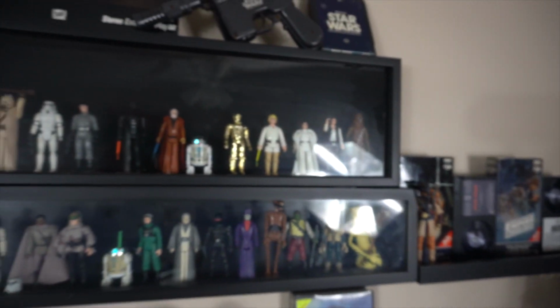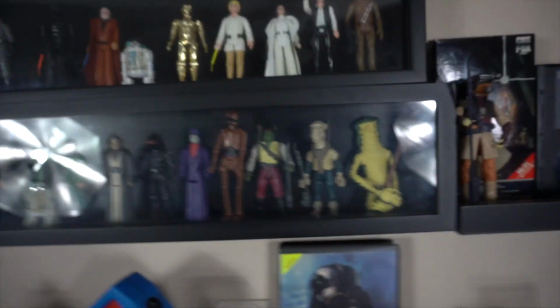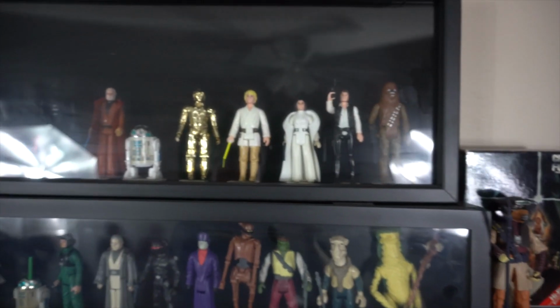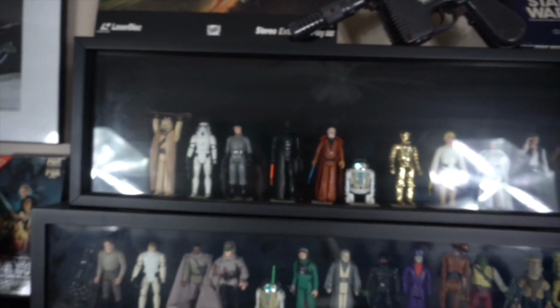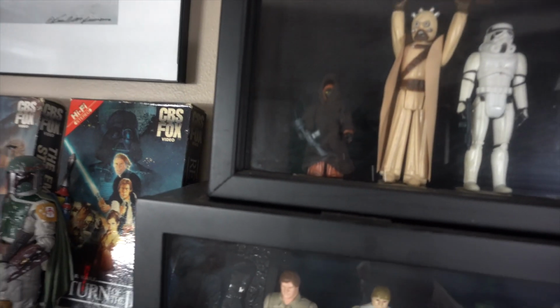Then you've got the original, I'll say, the Ewoks here wouldn't fit. And they're Ewoks, so I just wanted to make sure I got the figures in. We've got the original 12 right here, all complete, all with weapons. Look how he's holding that gun. I didn't even notice that.